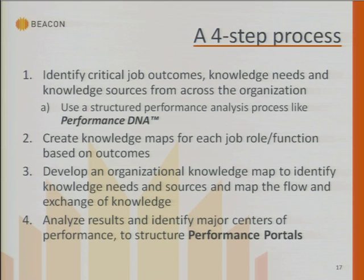And then we put it together organizationally so we have a clear picture. Because just think about it. One particular knowledge source might serve multiple job functions, right? So we have to understand how these knowledge sources are pinged or how they're used across the organization. Then we developed that organizational knowledge map, and that gives us the overall flow. So we see how it all connects.